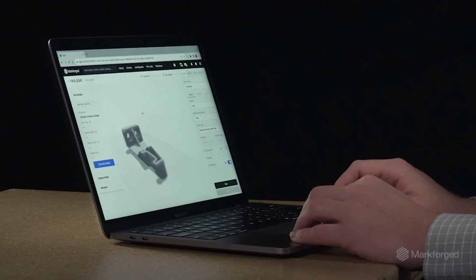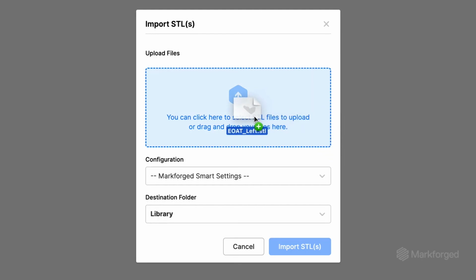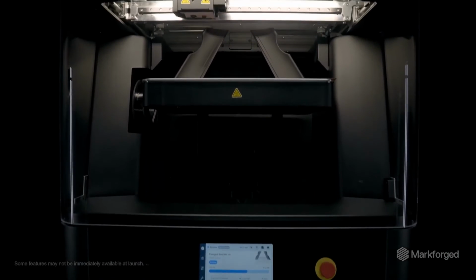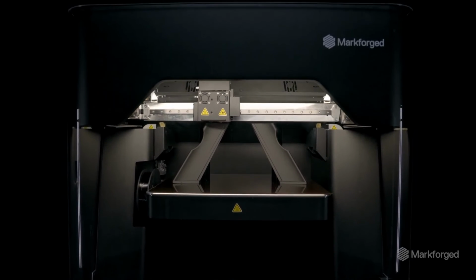Markforged software controls every aspect of FX10, so users can quickly go from CAD to print. FX10, the latest game-changing system from Markforged, ready to supercharge your manufacturing productivity.